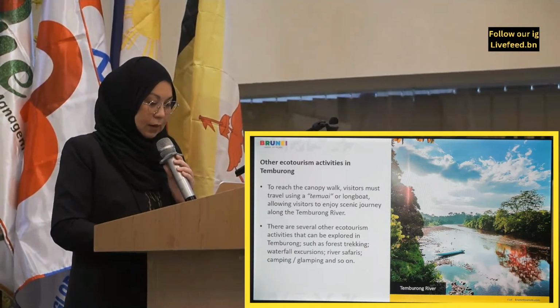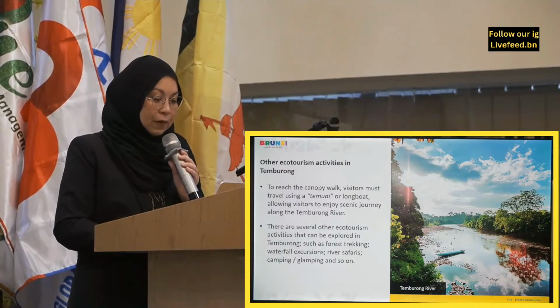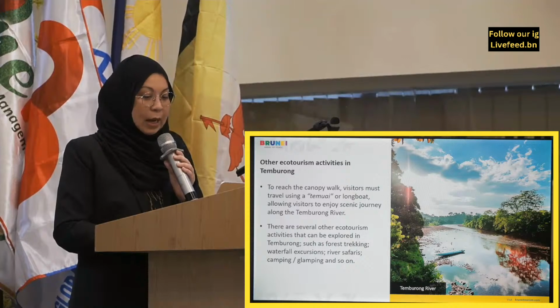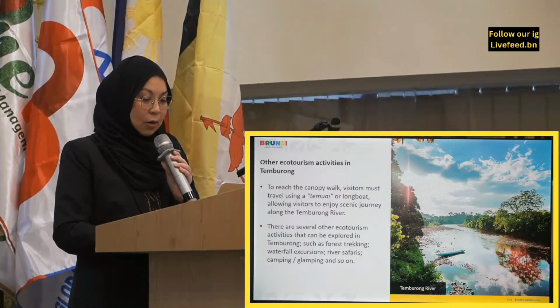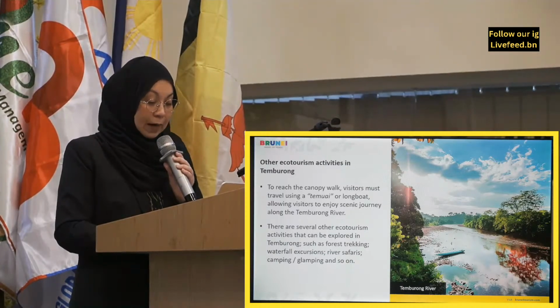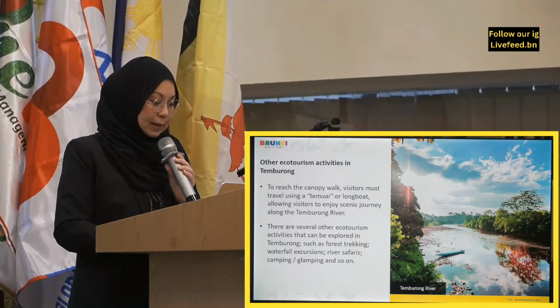To reach the canopy walk, visitors must use the Temuai, which is a long boat, allowing visitors to enjoy a scenic journey along the Tumburong River. And apart from the canopy walk hike, there are many other adventure-friendly activities that you can try in Tumburong, such as trekking in the forest, visiting the waterfalls, and going on river safaris.